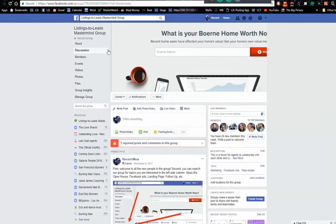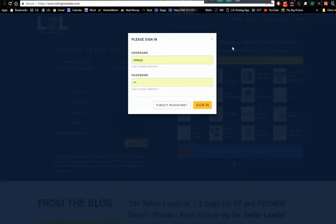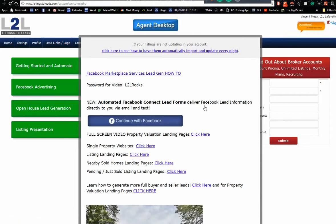So let's log in as I would log in. You would log in like this up at the top right, and we're going to log into my demo account so we can see the tools that are going on. One of the things that's really new to Listings to Leads is this blue button that says "Continue with Facebook." I want you to be aware of that because we added that about 4 months ago, and it has blown up our lead generation in a very good way.